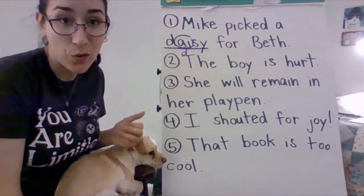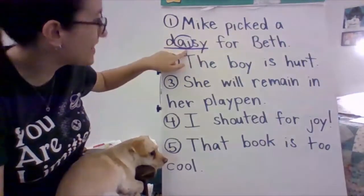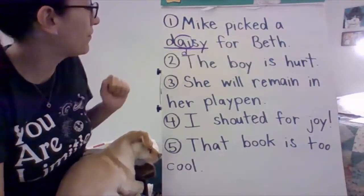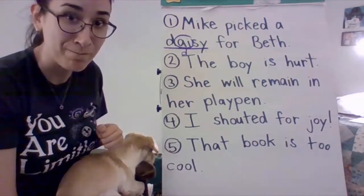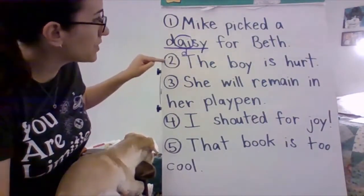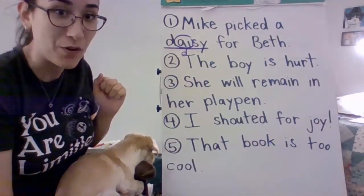Now that we know this word with a double vowel, that's one of our trickier or harder words, we're going to read the whole sentence. Mike picked a daisy for Beth. Daisy is the word with the double vowel. A-I says A. Let's move on to sentence number two. Take two fat fingers again, underline the word that has the double vowel.